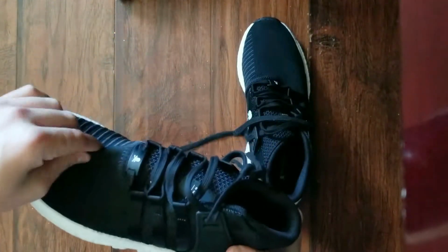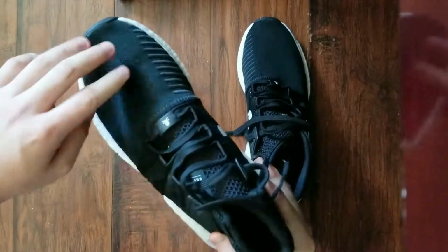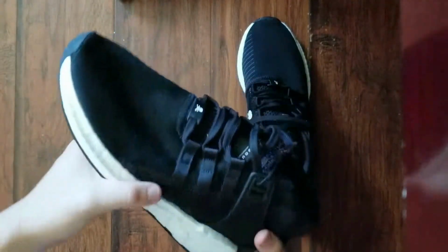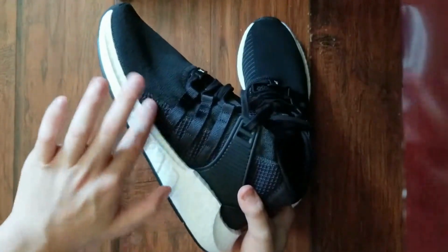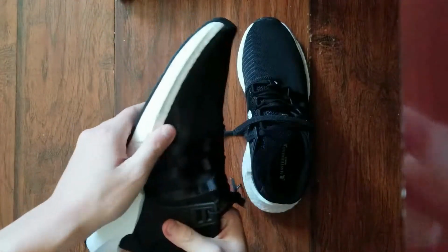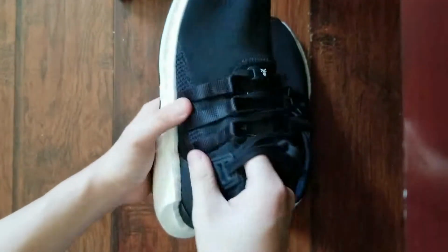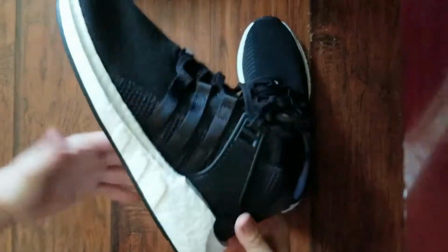You have this kind of Digi-net on the toe box, which is pretty soft and stretchy. It's definitely not as soft and stretchy as the Primeknit, but it's pretty nice. You have this mesh material on the side, and it's pretty breathable. In hand it feels cheap and rugged, but it's not the same because the inside has some padding. You're not going to directly feel this when you're wearing the shoe, so it's not a big deal.